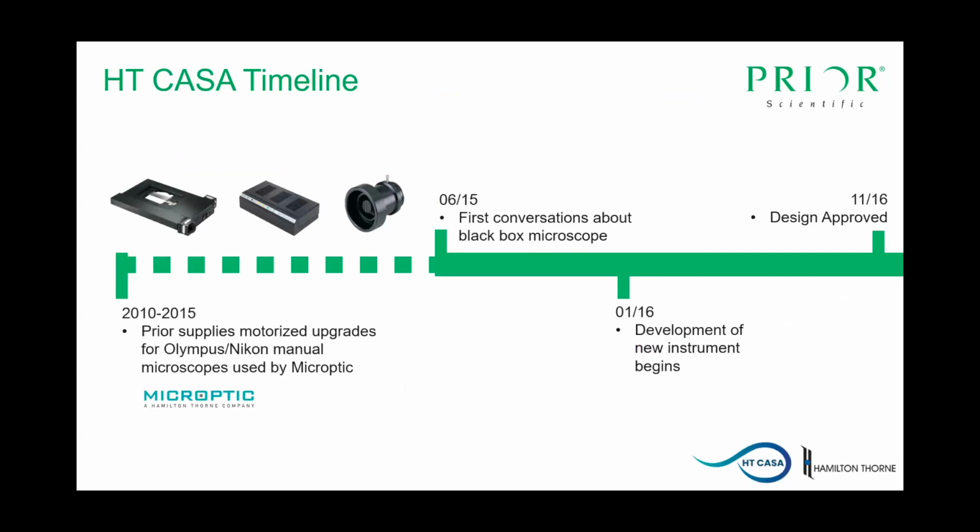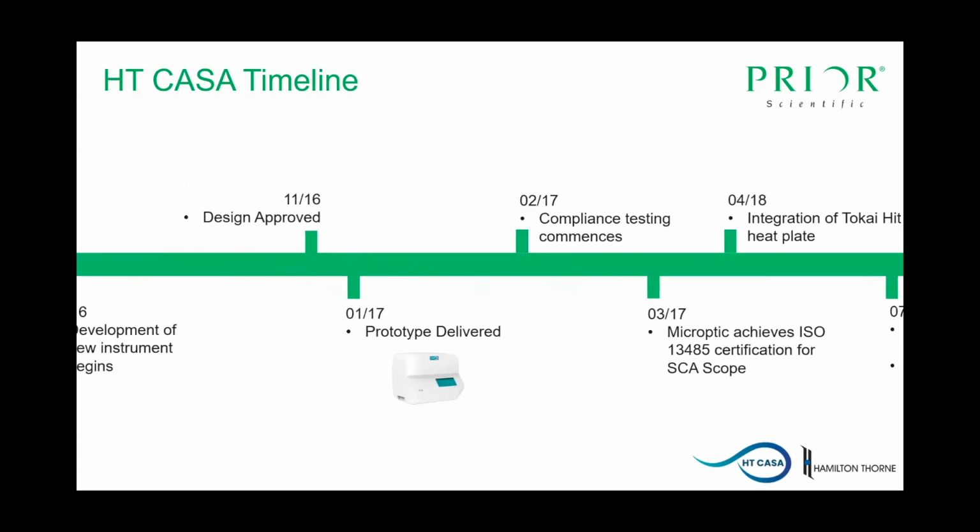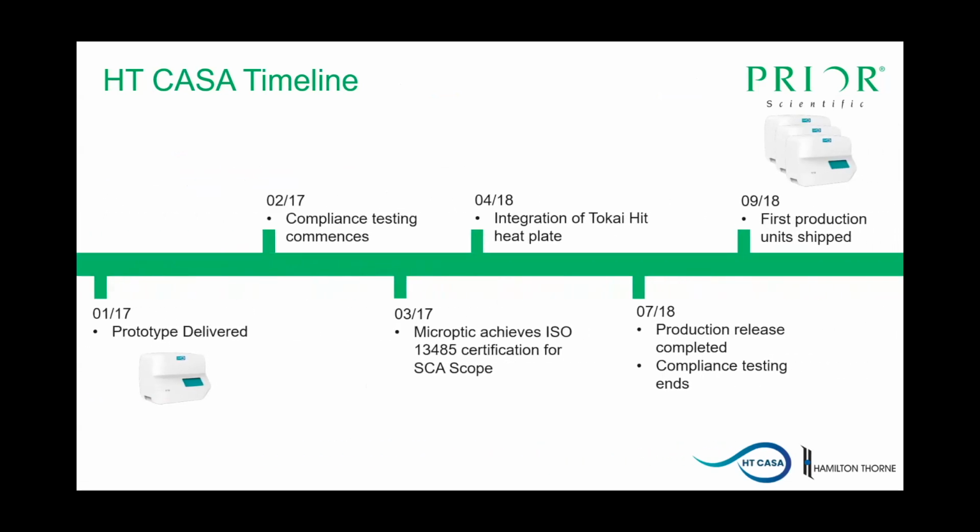So again, HD CASA started off by buying microscopy components from us in 2010 to upgrade manual Olympus and Nikon microscopes. The first conversations about a black box started in 2015, and we had an approved design by the end of 2016. We then went through a complete design loop over the following 18 months, and in that time, Microptic achieved ISO 13485 certification for the Scarscope.